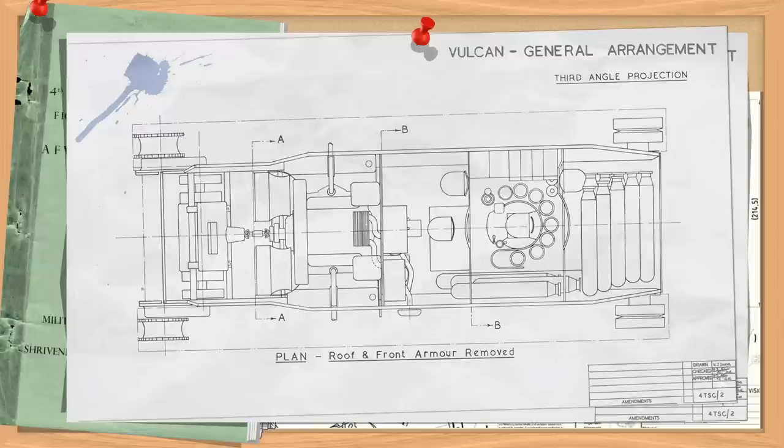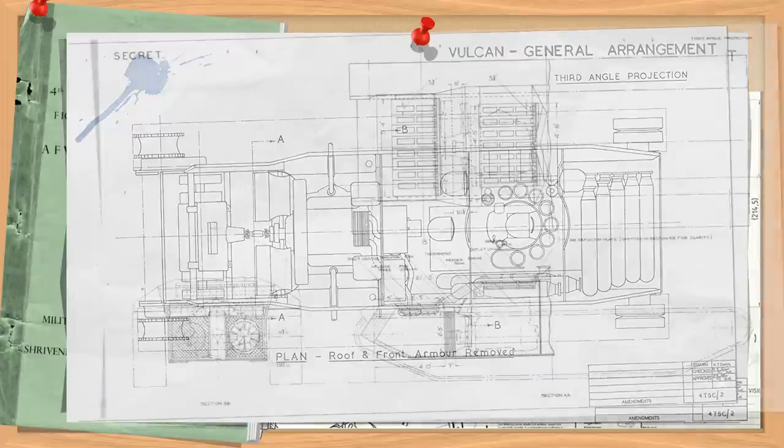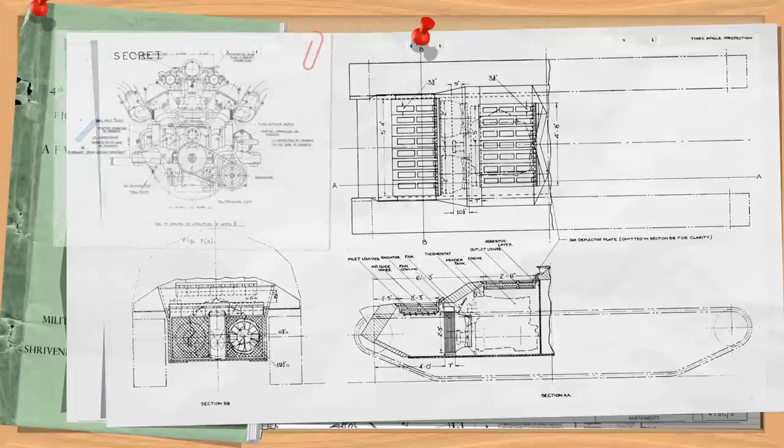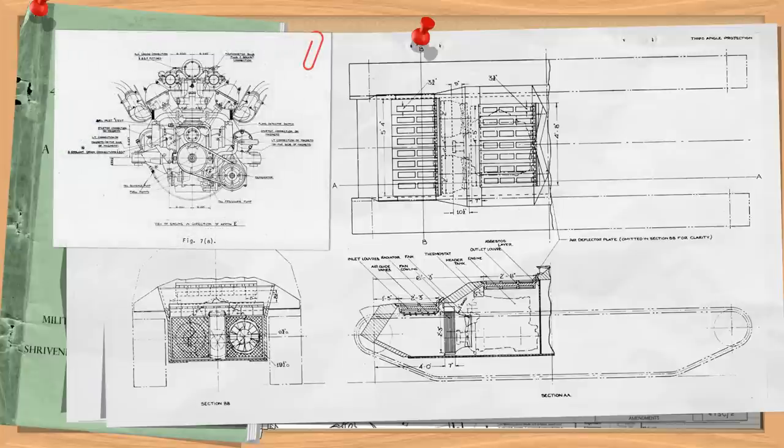Power was provided by a Rolls-Royce Meteorite engine, coupled to a Merritt-Brown style transmission with 5 forward and 5 reverse gears and a top speed of 23 miles an hour, but a rather dismal range of just 120 miles. Power was delivered via the front sprocket to 5 pairs of rubber-tired road wheels and a return roller with 22-inch web-spudded type tracks.